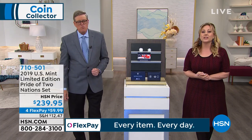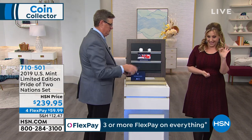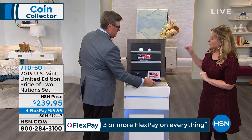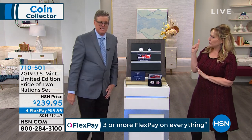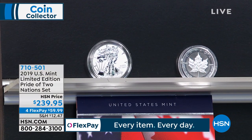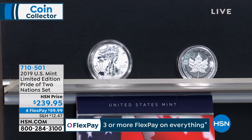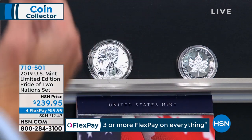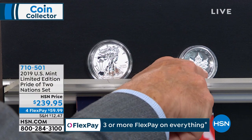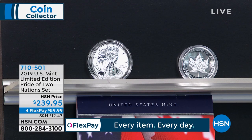as I'm taking a peek, to the 2019 U.S. Mint Limited Edition Pride of Two Nations set for $239.95. I think I've presented the Pride of Two Nations before, when it first came out. This set sold out in a single day from the United States Mint. The United States Mint, for the very first time in its history, collaborated with another country to make a coin. They did an American Silver Eagle, and then they did a Canadian modified proof silver maple leaf. And they are exclusive to the set. You can't get them anywhere but the Pride of Two Nations set.